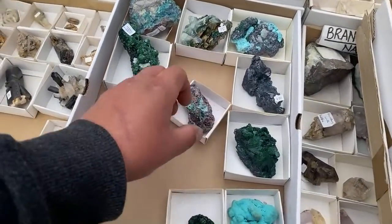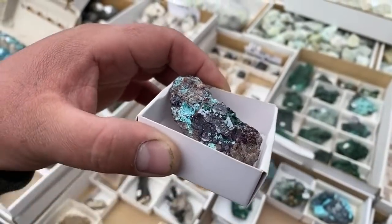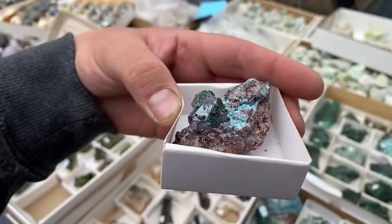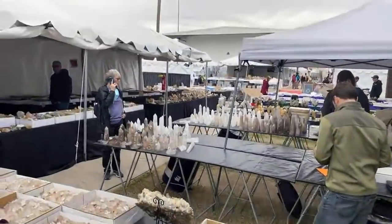Look at that. The malachite growing out of that crystal. Amazing.